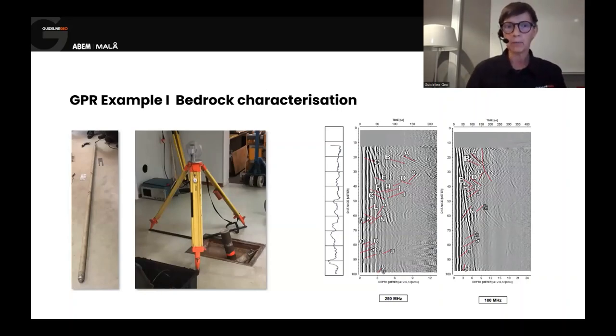This one is the common reflection mode. So what we see on the right-hand side is two radiograms. Remember, it's a composite of all 360 degrees we are looking at. And we have two radiograms, one measured with a 250 antenna and one with a 100 megahertz antenna. And all the letters of the alphabet actually represent interpreted fractures around this borehole.